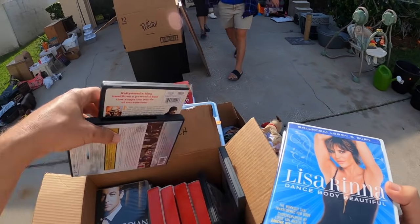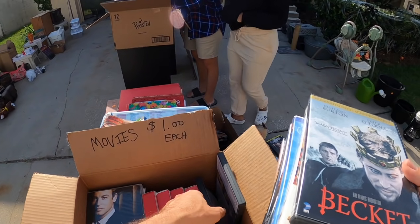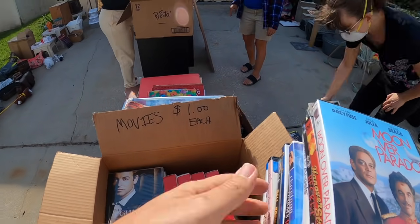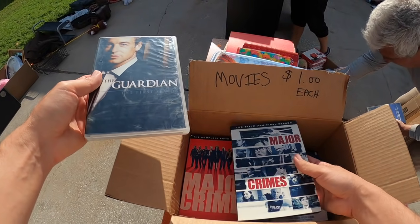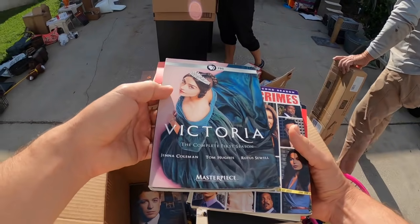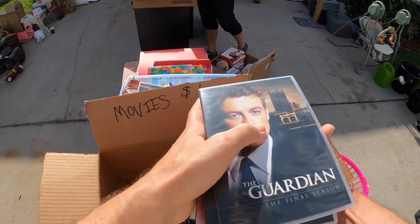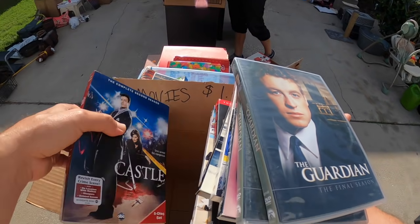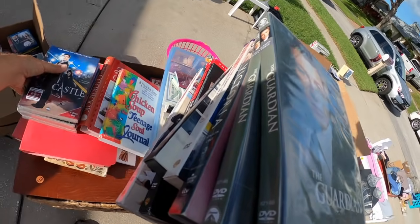So over here, I find all of these movies that are $1 each. A lot of older movies, on a newer format like Blu-ray or DVD. I'm looking here, a lot of series too. They had Monk and The Guardian. They also had Major Crimes in there. And then they had some PBS shows as well, like Victoria and some other ones. So I'm going through them and just trying to pull series that I'm familiar with, because usually series will sell for the most amount of money. But I got a feeling that some of these older movies just might be great for pickup.